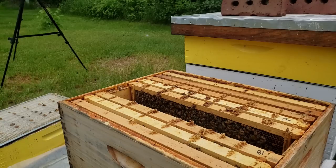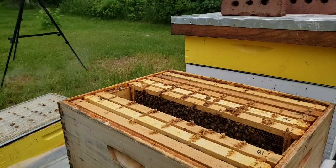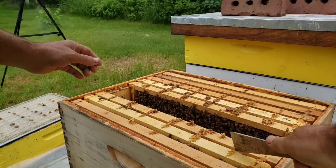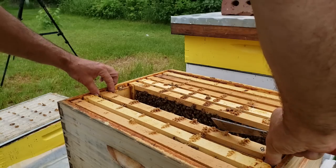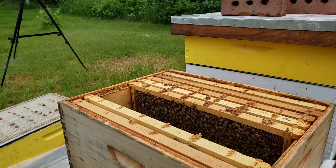Right now I'm just looking for the queen. Not that I need to find her, because I'm pretty sure she's here, given the age of the larvae that I'm finding. Very, very calm colony today. It's cool out. Very, very cool. This is very, very unlike my colonies.